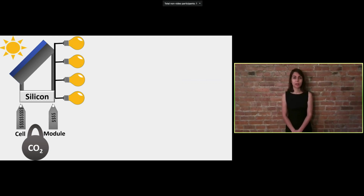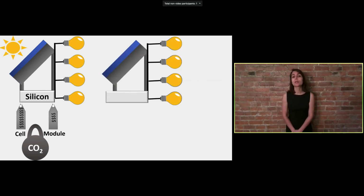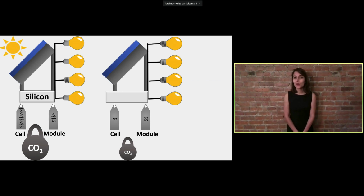But here's the thing. What if we could keep utilizing solar technology as a path to produce electricity, but rather benefit from a lower carbon footprint and manufacturing costs at the same time? Well, I'm here today to tell you that that is in fact possible through utilizing perovskite solar cells.